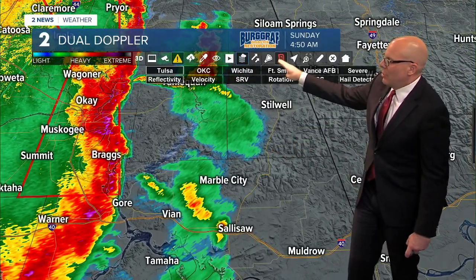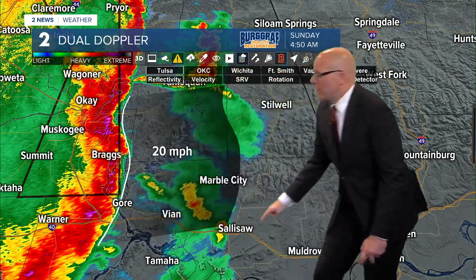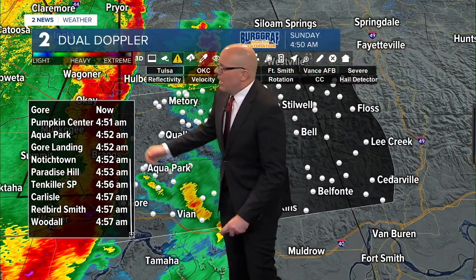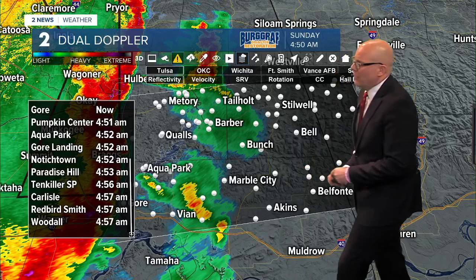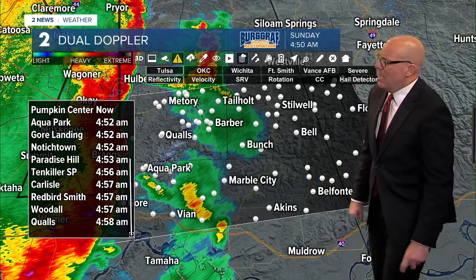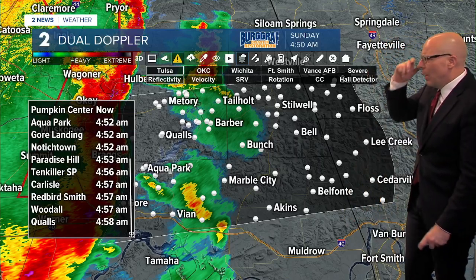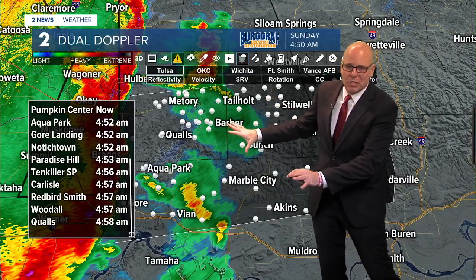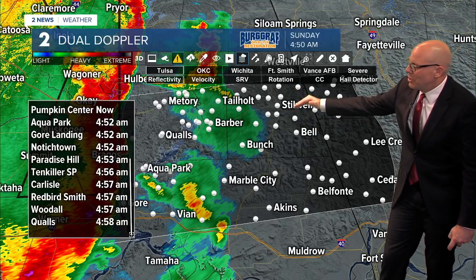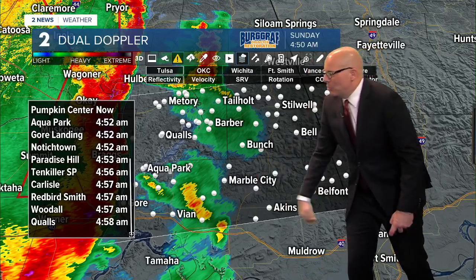And let's go ahead and draw out this track as well. And again, we'll draw this out right across here, just north of I-40. And again, everything moving here off to the east. Pumpkin Center, 451. Gore Landing, 452. Paradise Hill, 453. Tin Killer State Park, 456. Redbird Smith, 457. And areas around Woodall at about 457 as well. So again, damaging wind gusts can be a main concern with this as it continues to push off to the east. And again, we'll continue to watch this farther downstream here near Stillwell, back over to around Bell, north here of Muldrow, Aikens, and back to around Vian as well.